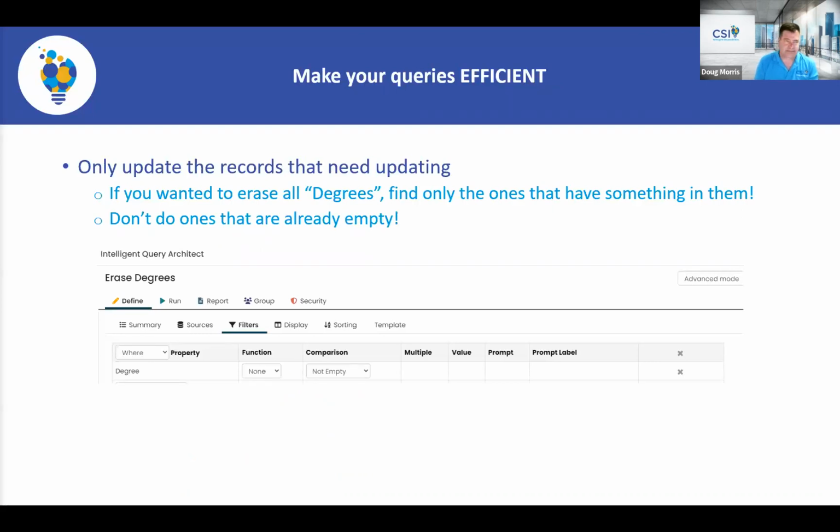Okay, this is important. The other thing we want to cover in this training is that your IQA, once again, you saw it returned every record that we wanted to update. We can't stress how important it is to only update records that need updating. The example I came up with this morning is the field degrees. And I want to erase or clear out every degree in iMIS. If something is in the degree field, I want it erased.